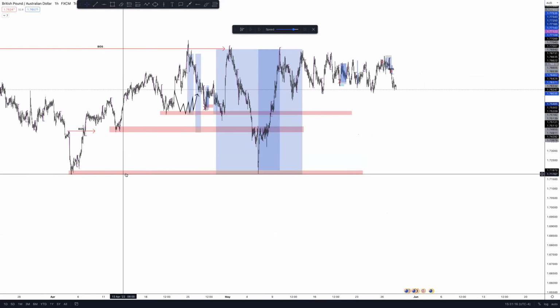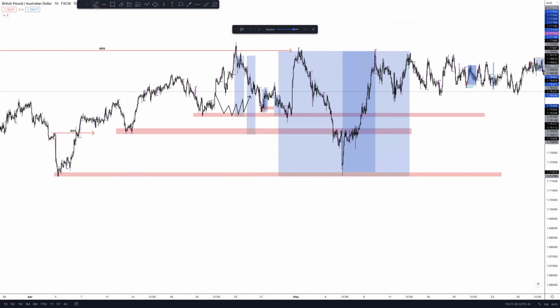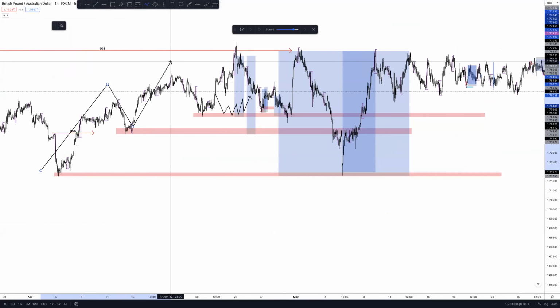So it's getting into something that people get confused about. Say price pushed up here, and pulled back, and then continued structure. All right, now a lot of people say this.